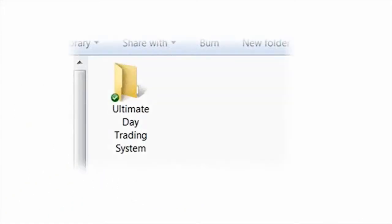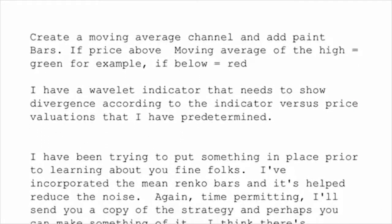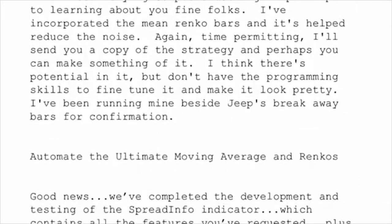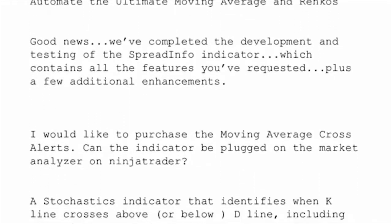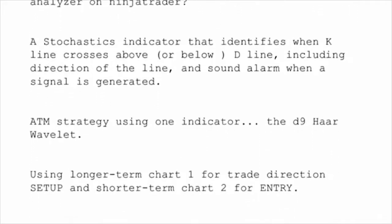About 2 years ago, in late 2010, I created a folder on my desktop. I called it the Ultimate Day Trading System. This file is where I kept every note and every request for any feature one of our trading customers sent to Indicator Warehouse. Now, many of these requests we've been able to accommodate with new indicators or upgrades to our present inventory, but there was a section of the file that took on its own life.